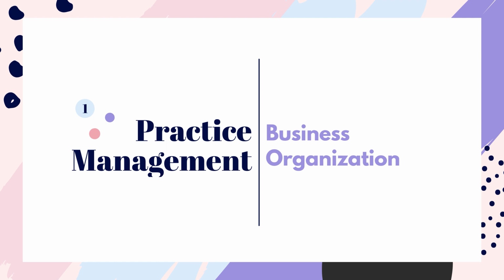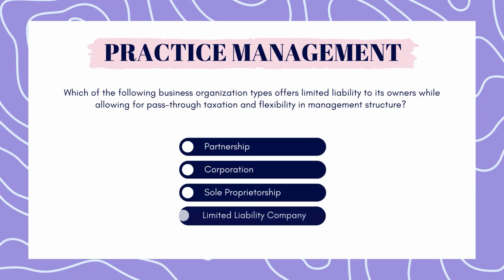Which of the following business organization types offers limited liability to its owners while allowing for pass-through taxation and flexibility in management structure? Partnership, corporation, sole proprietorship, or limited liability company? Feel free to pause here to answer. The answer is limited liability company.